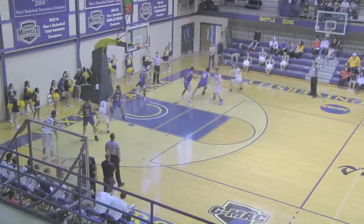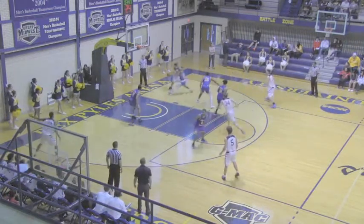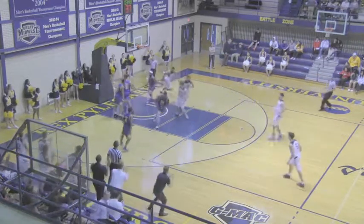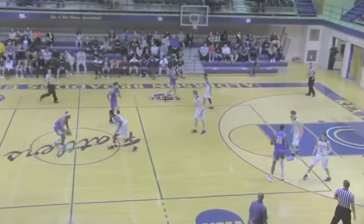Jordan inbound under his own basket. He finds Spotleson far corner. He's going to hand it back off to Jordan. Jordan at the NCAA logo. He gets a screen by Pantos. He's going to work to the basket, kicks it out to Shepard. Shepard driving now. Going to go for a layup, and it's good for Nate Shepard. 3-point ball game. Battlers with the lead.